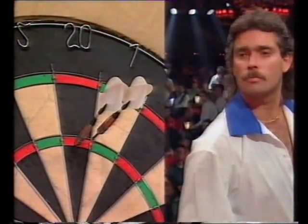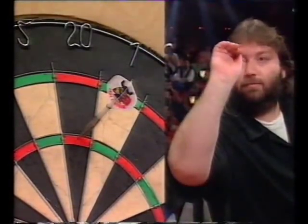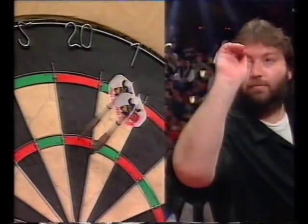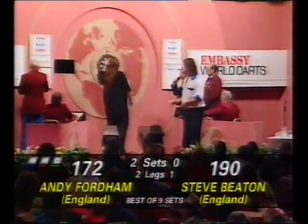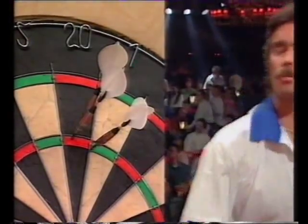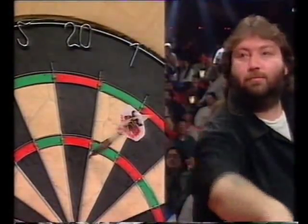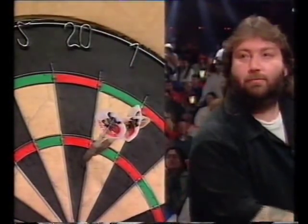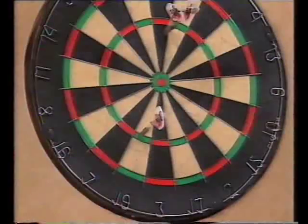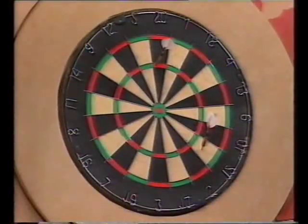95. Still Christmas. Well, I wish he was lighting up the board. 40. 140. So he's making headaches for himself, is Steve. 83. Leaves him 107. Quick change. 78. Steve, you require 107. Treble 20 to leave 47, 15 for double 16. Double 16, the fast throwing Beaton.